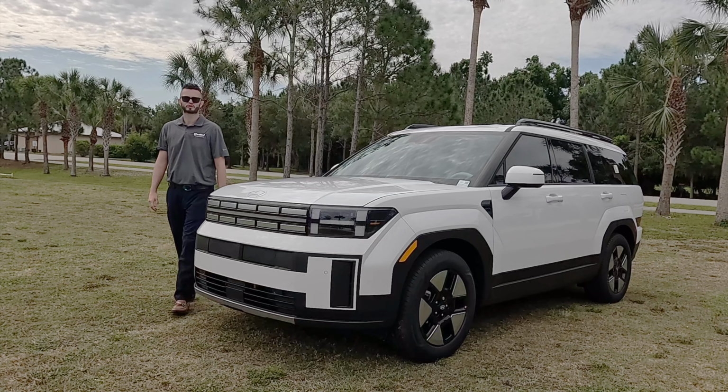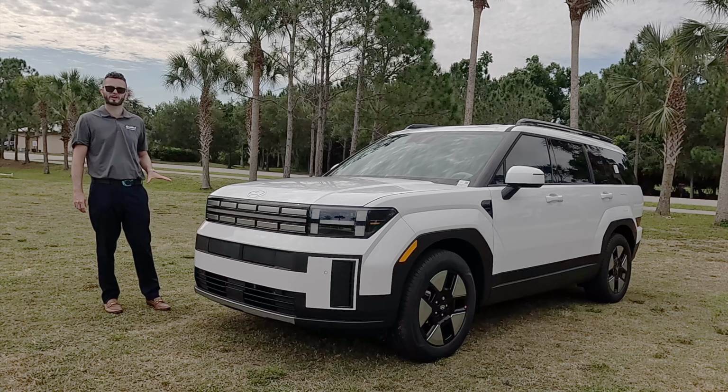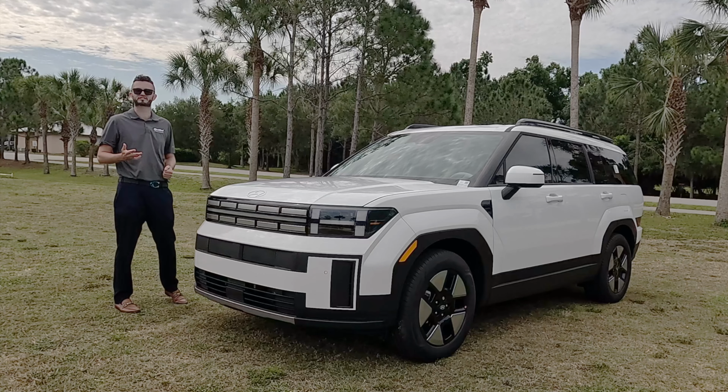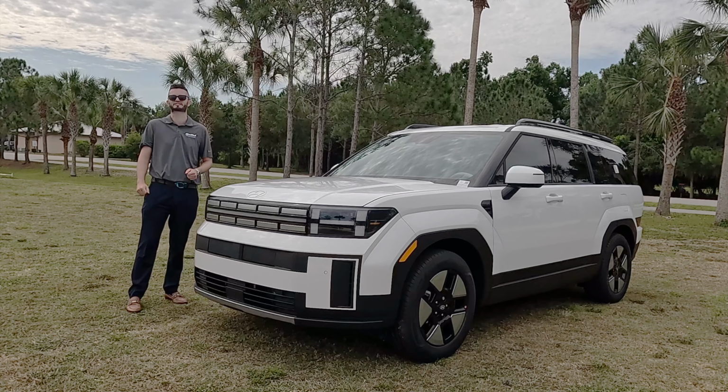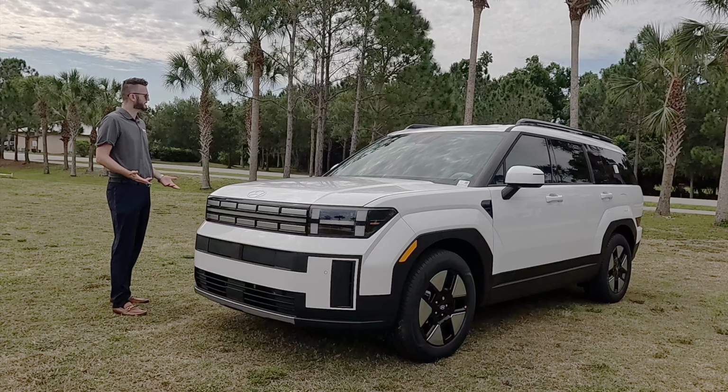Here is the 2024 Hyundai Santa Fe Hybrid SEL in white pearl over gray in gray. This is all new, a 7-seater. We're finally getting the hybrid, which gives us an additional 16 mpg in the city and 6 mpg for the highway. But is this going to be better than the competition?